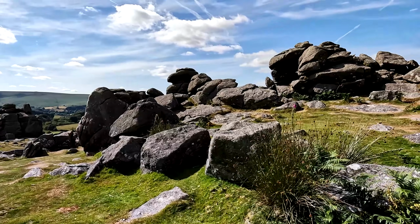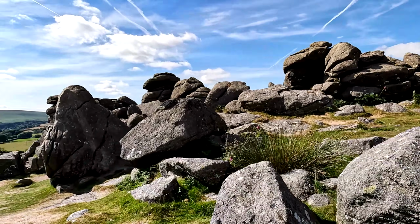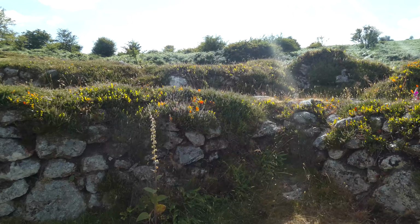The rock formation is gorgeous, and I'm sure somebody more interested in geography than I would foam at the mouth at a place such as this. However, what we're interested in today hides behind the tor, for it's here where one can stumble upon the remnants of a remote medieval settlement.